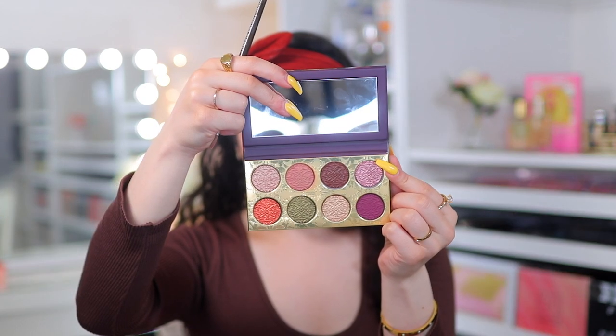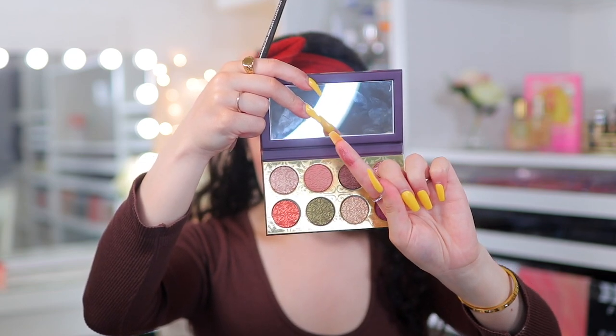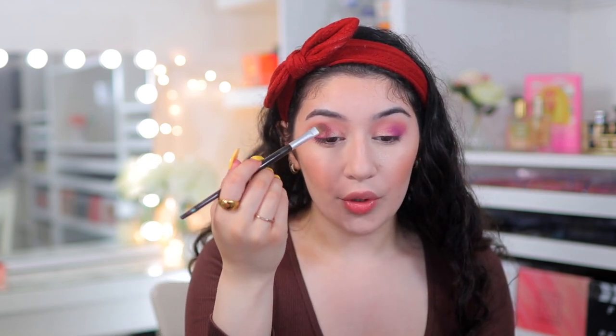Next, I'm taking this shade right here, which is more of a shimmery violet. Just going to pack this on the lid between the lighter shade and the purple. This is definitely more foiled than the first shade that we used. That one was more of a sparkly shade, this one's more foiled.